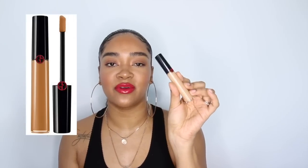They're bomb. And the last one is the Giorgio Armani Power Fabric Concealer in the shade 7.75. I recently did a review on this concealer and it's just so hydrating, very lightweight. It blends super quickly, it lasts a long time, and it's pretty much crease proof. Definitely worth checking out. All of these three concealers are in my top 3 definitely.